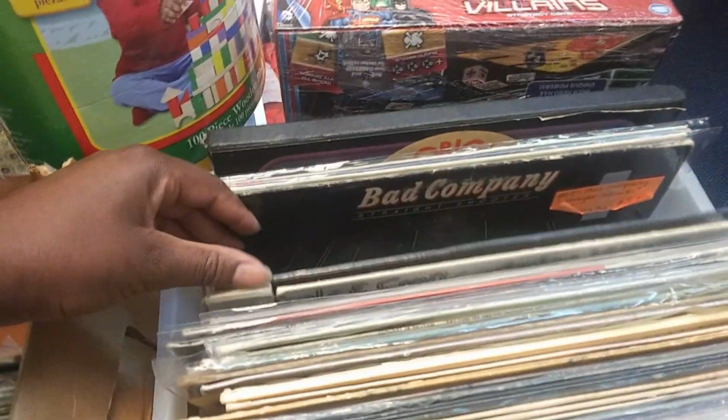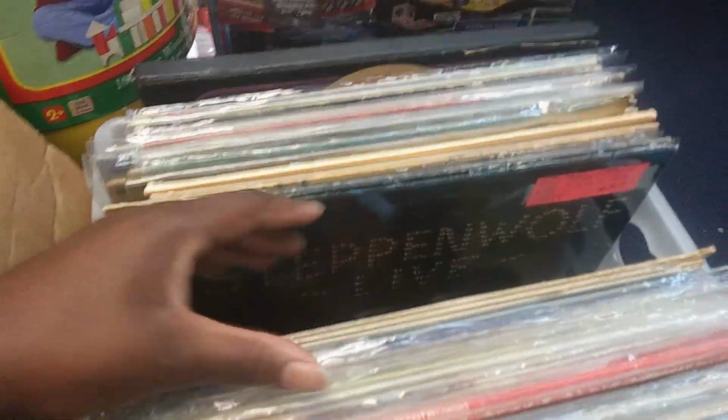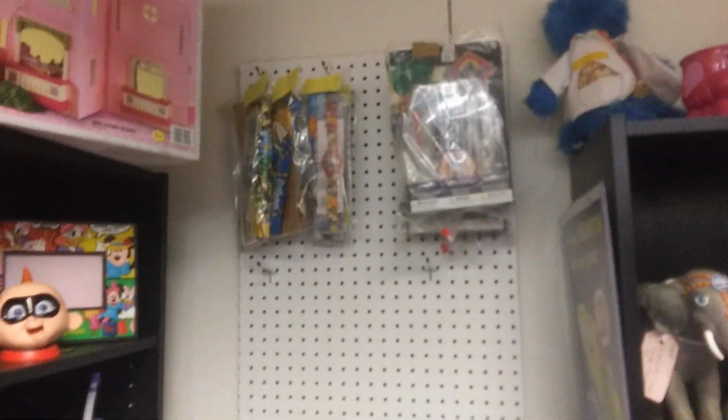Can't see so much in there. A lot of records. Oh, there's something else over here. A lot of glasses. McDonald's. Hess. Look at this phone. Oh, that's too cute. Reboot. You never see Reboot figures.